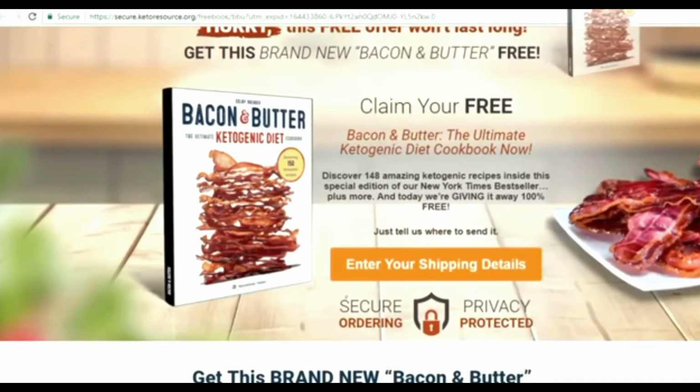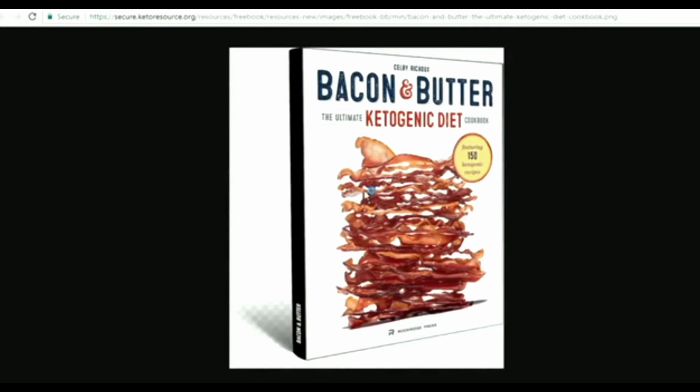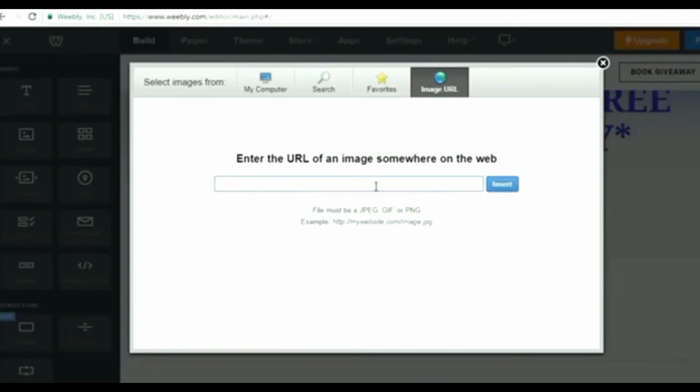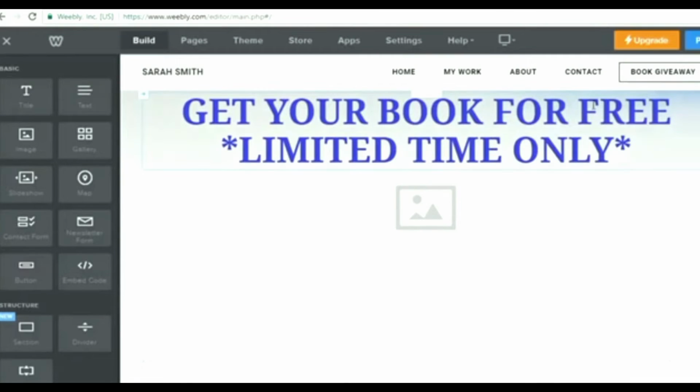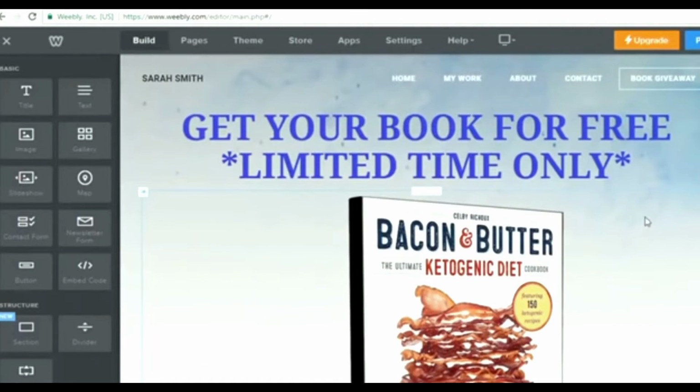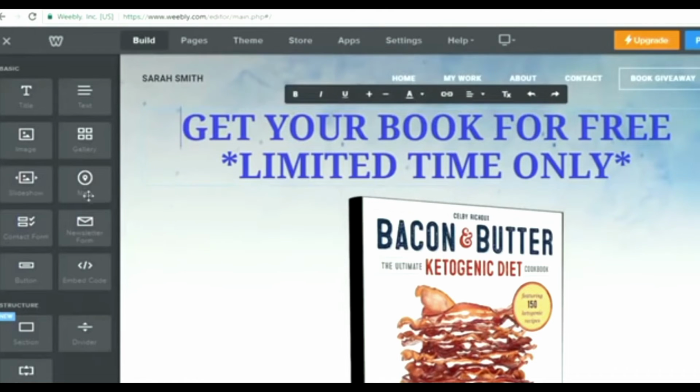And we're, for example, going to use this one, but never do this, because this is not really a good thing, and they're probably going to be mad if you use these kinds of images. So we are just going to give an example and put it here, but never do this before you ask the vendor of the product.